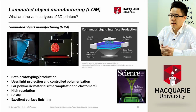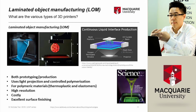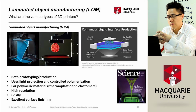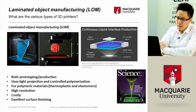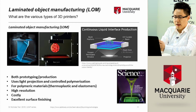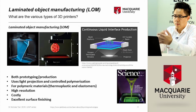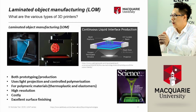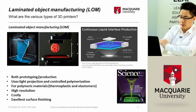And they claim that they could revolutionize some of the industry because some parts can be markedly reduced in cost with this system used as a production type. So at the moment, it's only for polymeric materials, but even having said that, the range of properties you can get from polymers is incredible. You have things like really hard plastic all the way to soft ones. Nike have been prototyping some of their shoes or soles using this company's products. So it's quite interesting.